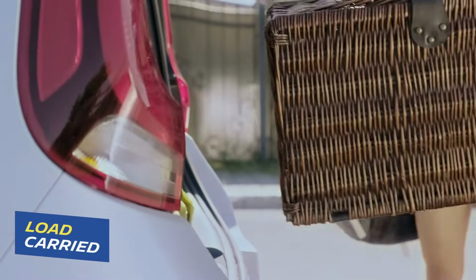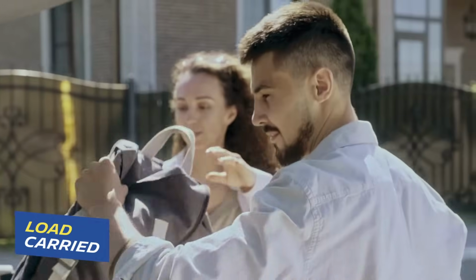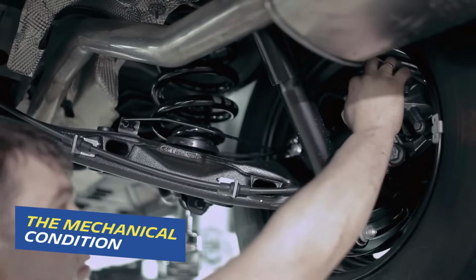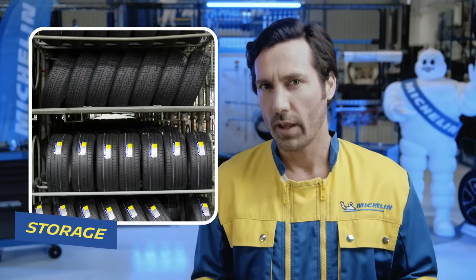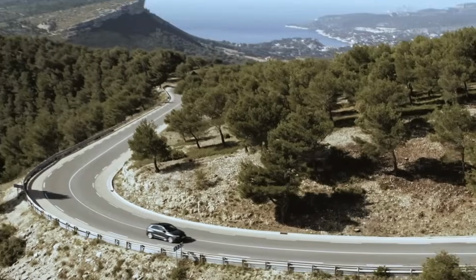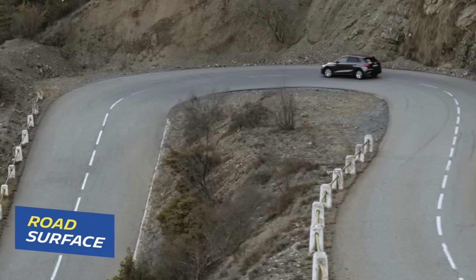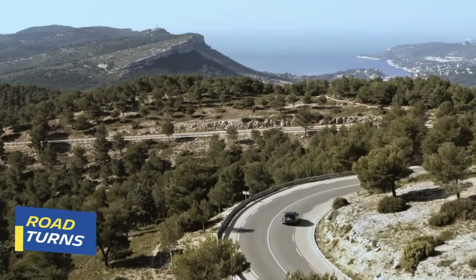Load carried. When your car is heavy because it's carrying equipment or several people, the pressure exerted on the ground through the tires will not be the same as when you're driving it with no passengers or luggage, and tire wear will be different too. The mechanical condition of the vehicle, especially the suspension, where you keep the car stored, and what the tires are exposed to. There are also external, uncontrollable factors such as the road surface, how the road twists and turns, and the gradient or steepness of the road, the weather, the sun especially.